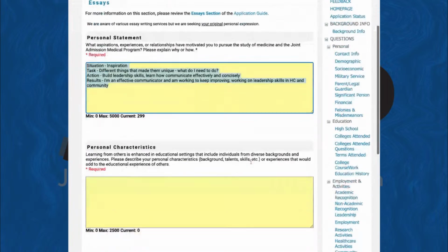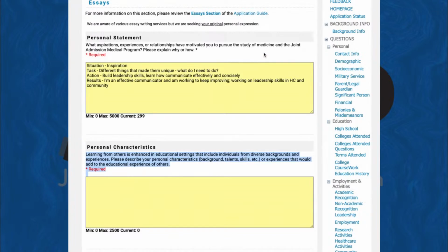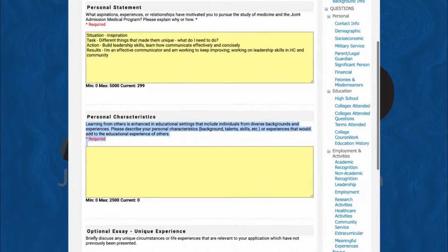And so I really want you to stay connected with what it is that these prompts say, because this is a really important part of your application. This is the only part that isn't a black and white part where we say, hey, this MCAT is, or I'm sorry, hey, this EFC is here or it's not here, or this letter of evaluation is here or it's not here in support. This is an area where you can really kind of direct the attention of folks that are reviewing your application and get them to kind of see you in a different perspective. This is what adds dimension to your application.